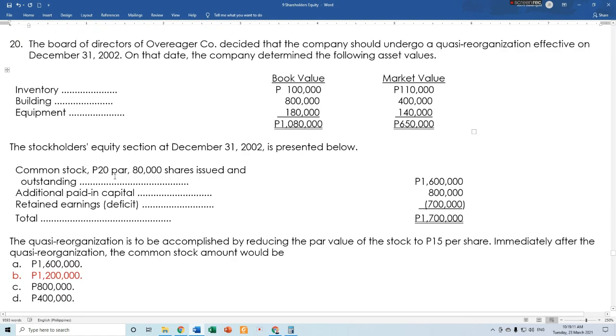Okay, 20 tayo. This is now a quasi-reorganization. Okay. So the board of directors of Overeager Company decided that the company should undergo a quasi-reorganization effective on December 31. On that date, the company determined the following asset values. The stockholders' equity section is presented below also. And then the question there is, the quasi-reorganization is to be accomplished by reducing the par value of the stock to 15 per share. So ibig sabihin yung patatanggal, lilipat natin sa APIC or sa share premium. Immediately after the quasi-reorganization, the common stock amount would be.